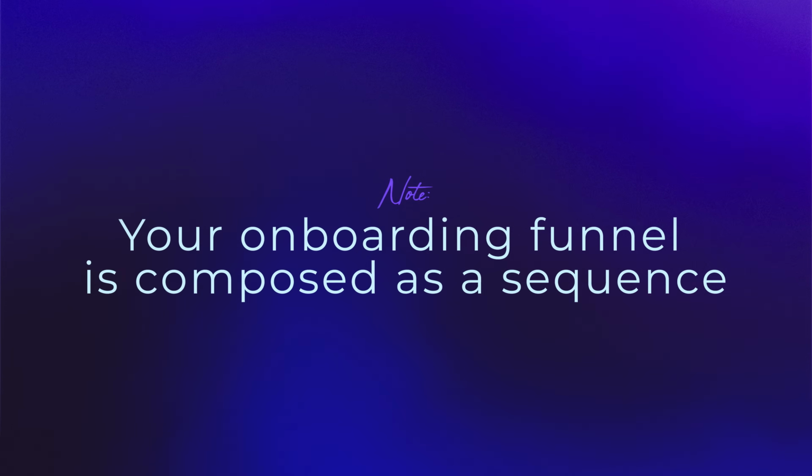Now, before I run you through each step, it's really important to note beforehand that your onboarding funnel is composed as a sequence. This way, the client feels they went through this whole journey with you rather than feeling like they paid and then were left high and dry with a plethora of tasks to complete, which is one of the most important experiences you can create for your client because, as I touched on earlier, the number one reason clients leave service providers is because they feel neglected after the sale is made. So really, by creating this handheld experience, you build rapport and trust with your clients, making sure they feel as though they are in good hands.